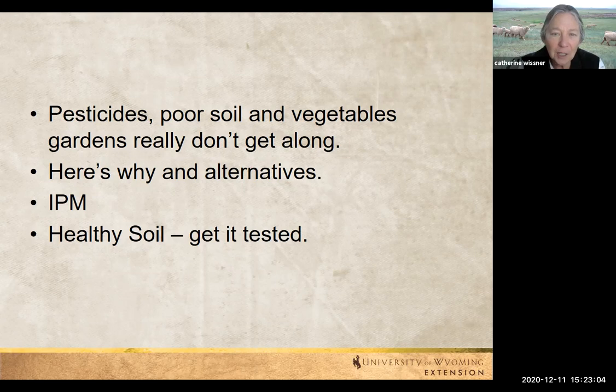But again, pesticides, poor soils, and vegetables, it sets you up for failure. So we're going to talk about some alternatives, how to combat some of these problems, set yourself up for success ahead of time so you're not all of a sudden going, oh my gosh, I got insects, now I got to do something. And we're going to deal with it through what we call integrated pest management, IPM. This is where we look at the least toxic solution first and we work our way up that ladder. But we always want to start with the least toxic method first.